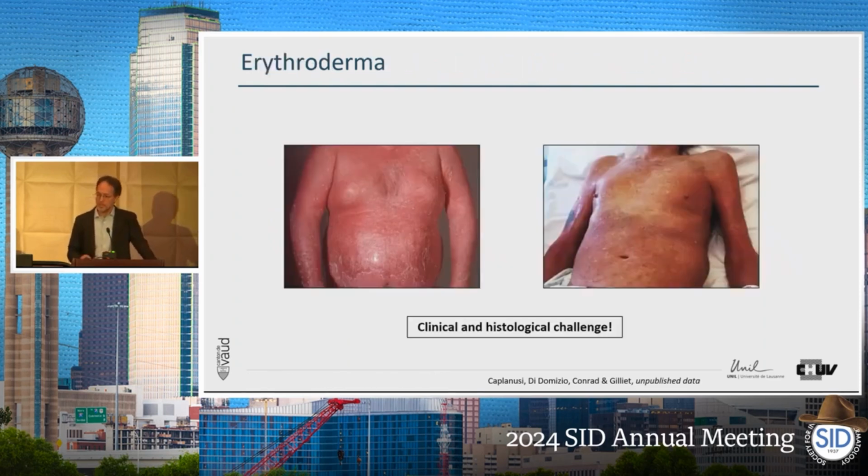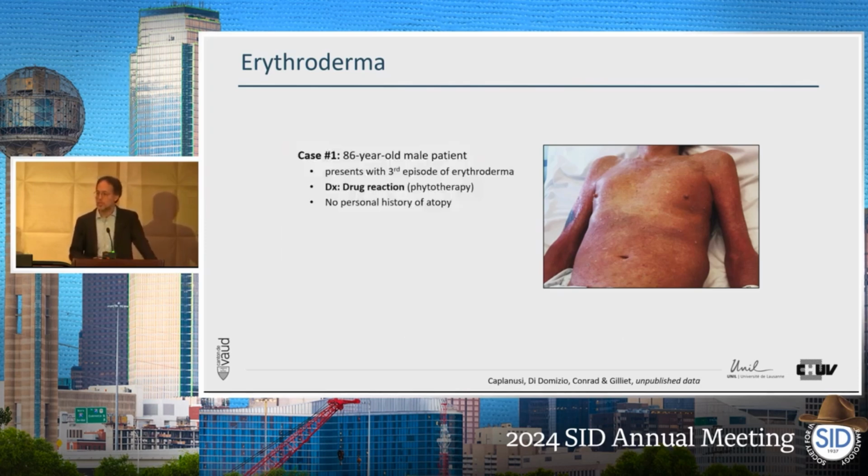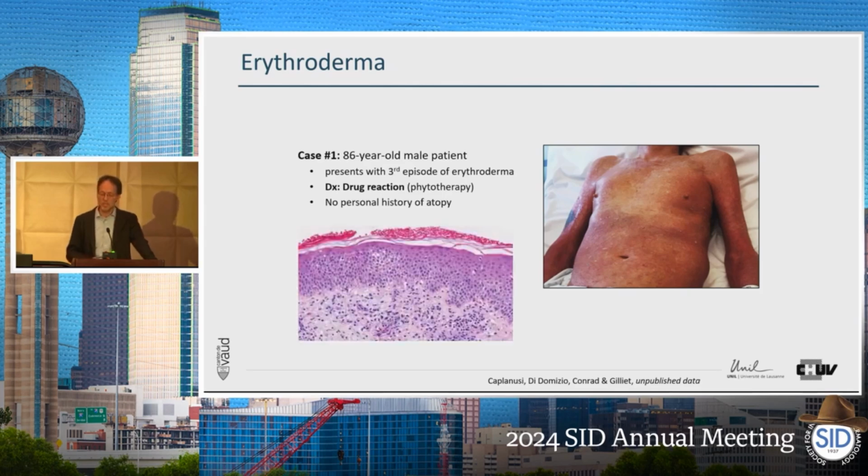I'm using as an example here erythroderma. It's a clinical and histological challenge for us. It remains that way. Sometimes it is very difficult to distinguish between one or the other disease. And I'm taking here the right patient. There was an elderly patient who had the 3rd episode of erythroderma, came in with a diagnosis of drug reaction, no personal history of atopy. We obviously did a biopsy, and you can see also here not very clear. I mean, he has some acanthosis, he has spongiosis, but also has some interface dermatitis, some eosinophils, and it came back as potentially an eczema or potentially a drug reaction. So again, not very clear.